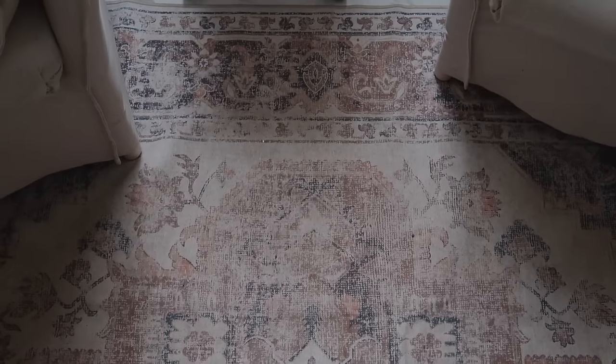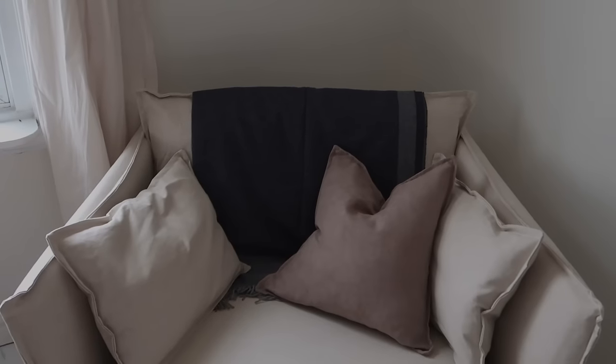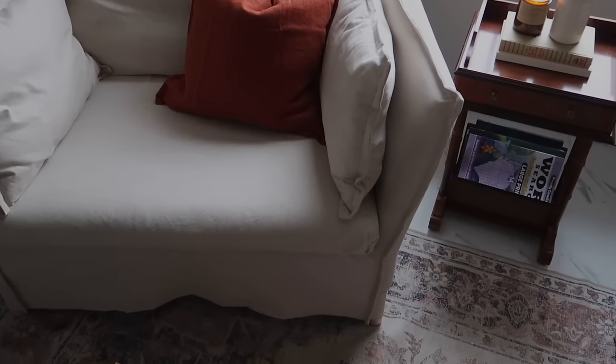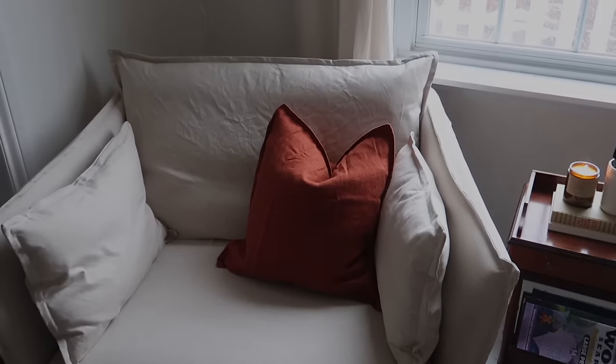But I would love some feedback on what color curtains we should do, or if we should maybe just go with a white curtain. I definitely really like the burnt orange pillows. I think they tie in well to the space. The only issue is I just don't know what color curtain I could do with burnt orange.